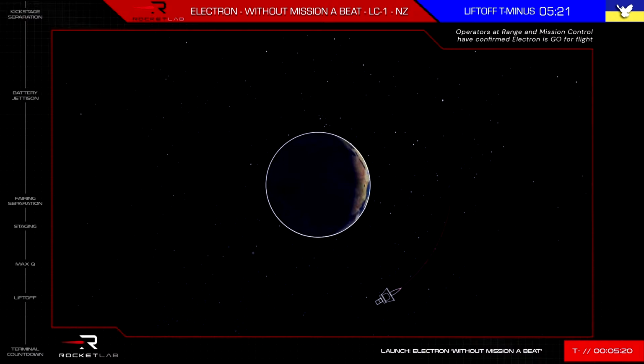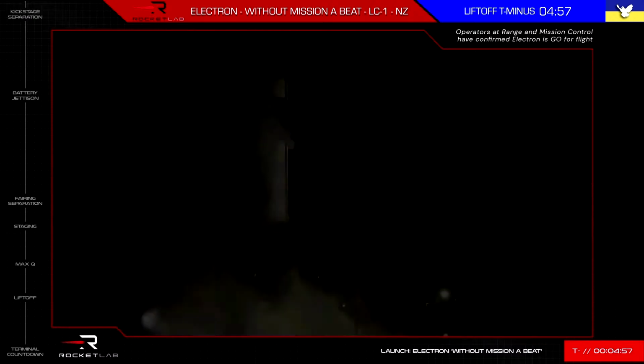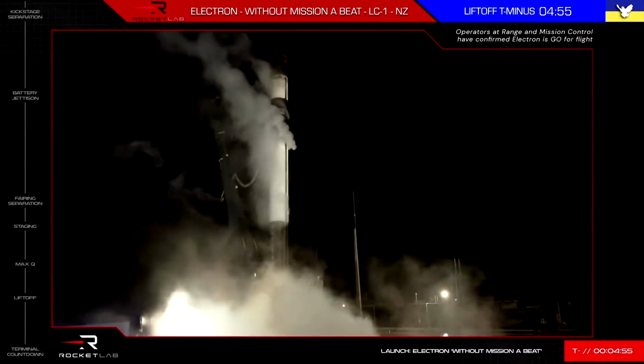So we enter a coast phase for a period of time until the kick stage and attached payloads reach their desired apogee. That's when the Mark II Curie engine ignites for about 45 seconds to circularize the orbit ahead of payload deployment shortly after. From here, our Curie engine can reignite to lower the apogee, reducing the on-orbit time by up to 99.7%, doing our part to keep space nice and tidy.